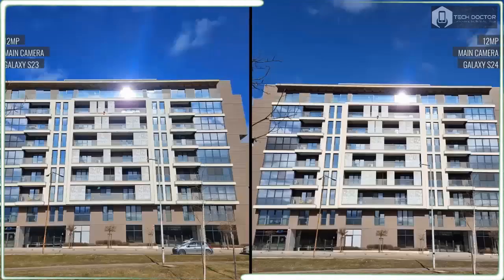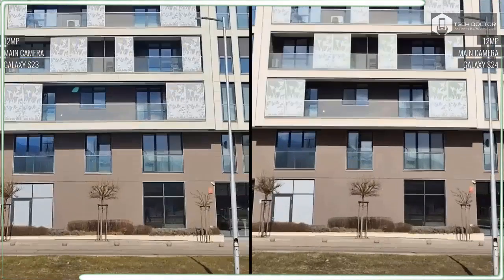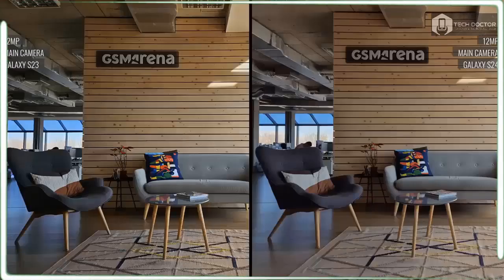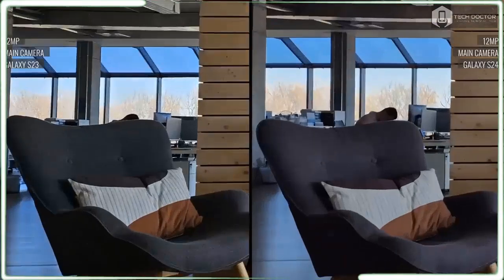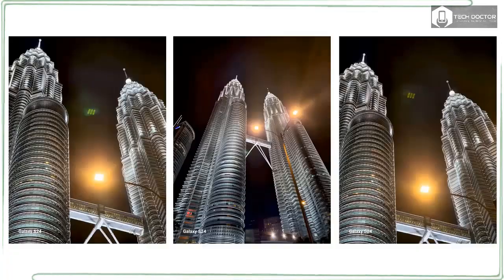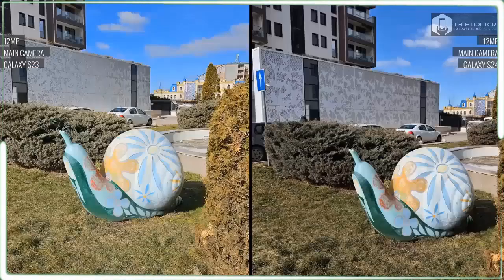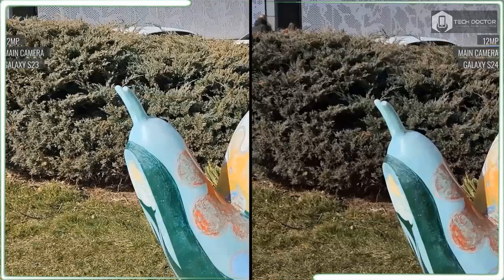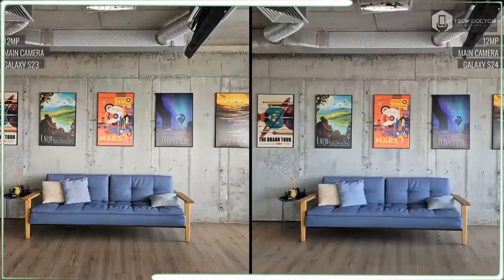In one sense, that shouldn't matter as the Galaxy S23 was already one of the best camera phones, so you'd imagine that the Galaxy S24 should be just fine on the camera front. And that's before we get to some of the AI enhanced features Samsung has added to the S24 lineup. The trouble is Samsung's competitors have not stood still since last year.